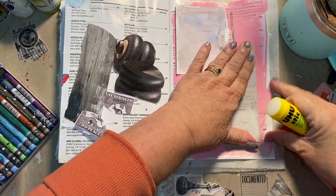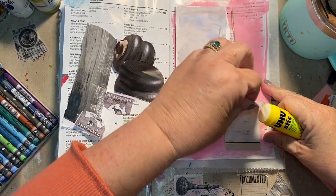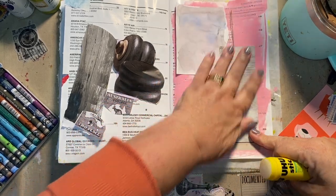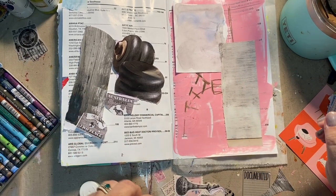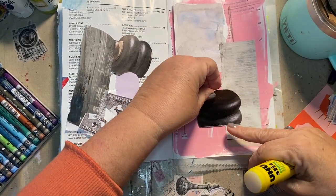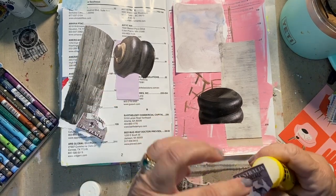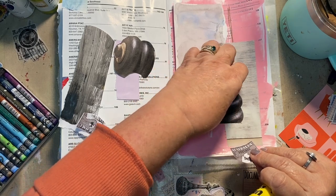Is that what I'm doing? Am I just challenging myself every day? Try to come up with something like this. And come up with something like this today. Okay, this needed to go down first because I'm covering up the word Australia on this stamp.